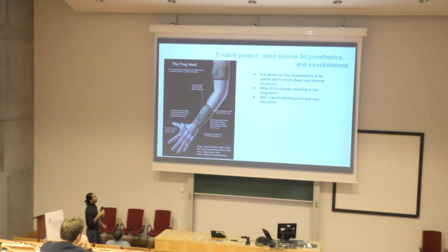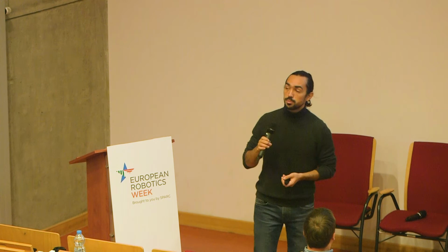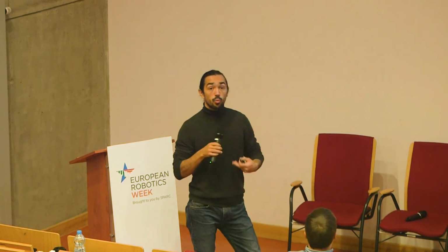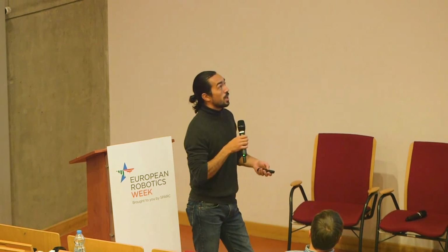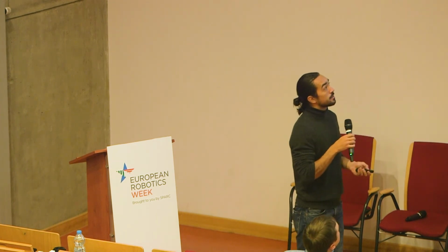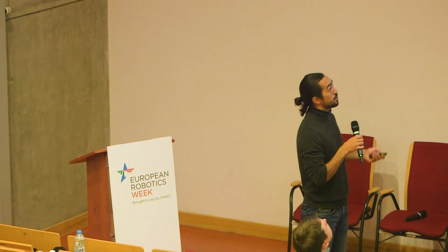Another project in the same area is exoskeletons. This is actually quite harder because with 3D printed prosthetics, you're lacking a hand. It's quite direct, although sad, but you want a replacement for that. But with exoskeletons, you have a condition, which can vary, there can be many conditions, and an exoskeleton can in some cases worsen your condition instead of improving it. So this, although good, and a really good starting point for studying, it's very important to do it in partnership with the medical side of the patient.